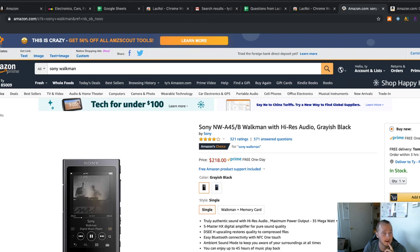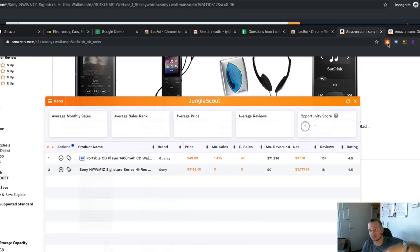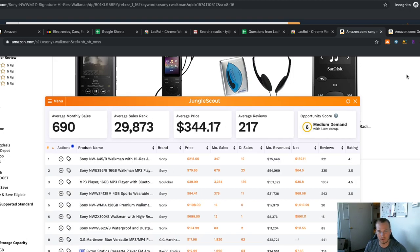I'm going to go back here, and I'm going to use my Jungle Scout. Jungle Scout is below. It's kind of expensive, like $100, but it's well worth the money. It's just the Chrome extension that you want. You don't want anything else. Everything else is kind of garbage, just in my opinion.